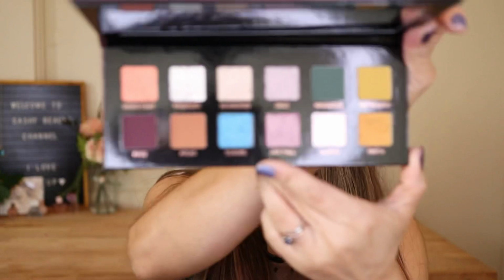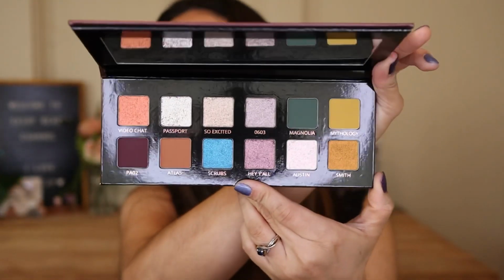I just went ahead and took off the packaging because I like to take pictures, and I kind of recorded some of this too, so I can make a little TikTok or Instagram reel. I just love taking pictures of palettes before they get dipped into. It looks so pretty. So let's do some swatches real quick.